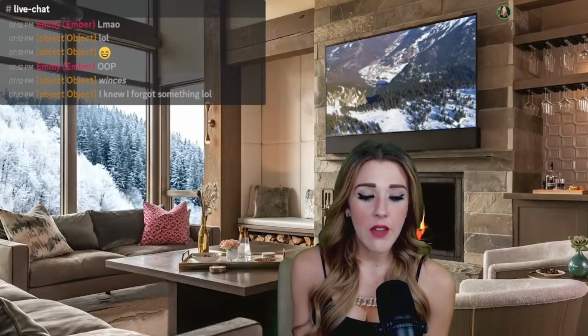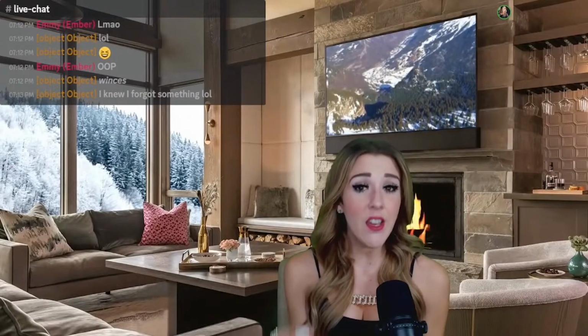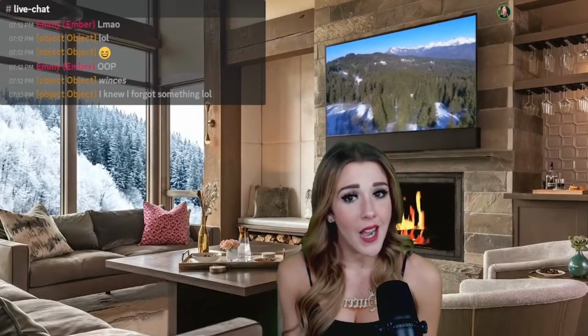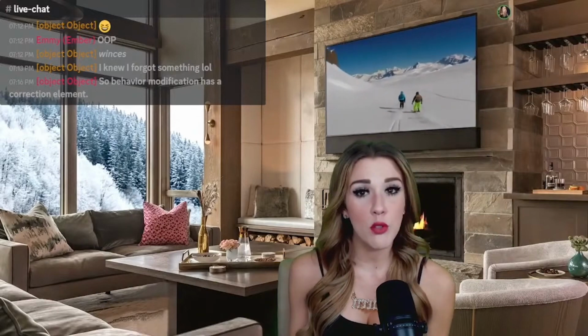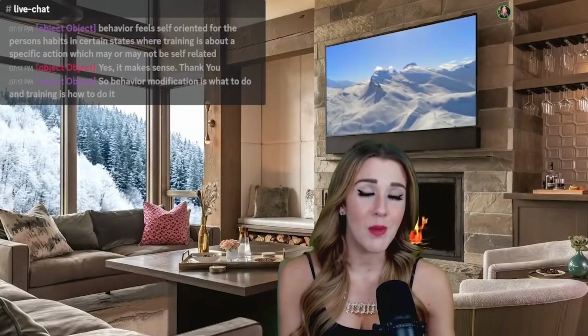When it comes to behavior modification, that is taking an unpleasant, unsavory behavior that is currently present in the submissive and modifying it from one behavior to a more desired behavior. Behavior modification has a correction element. Well, so does training. Training also has a correction element. It's not about a correction element because they both do. Submissive training often includes behavior modification, but it doesn't have to.